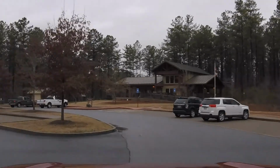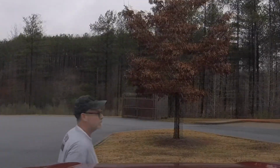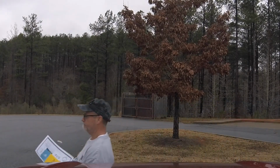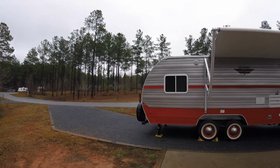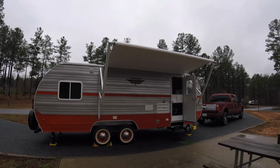So I went ahead and got us all checked in, and luckily when we got there, there was a pause in the rain, so we were able to get on over to the campsite and get set up. And luckily it was nice and paved, and so we were able to get pulled into a pull-through spot and get settled in for the night.